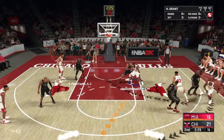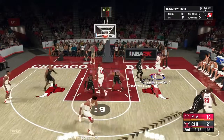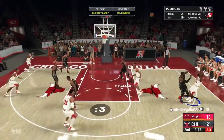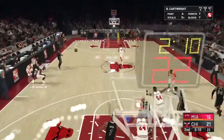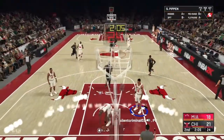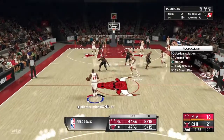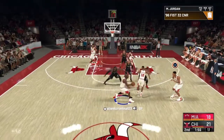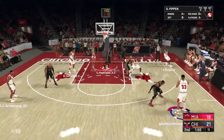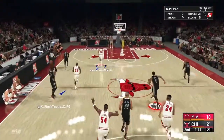Pass to Grant. Back to Pippen. And here is Jordan, covered by LeBron. Up a three, and that one is off, and the Heat going the other way now. Scores his third basket in six tries, shooting 50%. A tough start scoring the basketball, but they're starting to turn it around now. Pass to Pippen. Back to Jordan. Takes a three. Jordan with another miss.